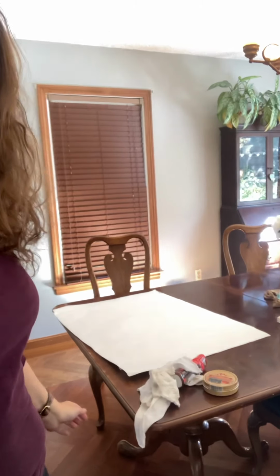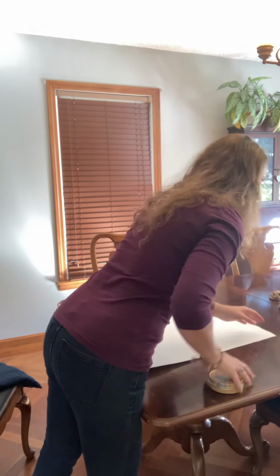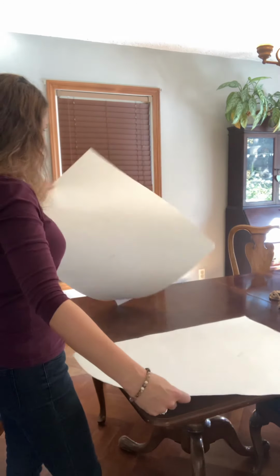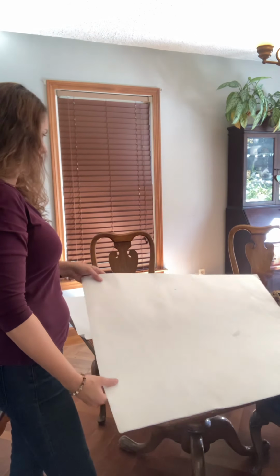All right, so the first thing I wanted to show you is my setup. When I start listing items, I use white poster board, just cheapo white poster board. I put it right here on my dining room table, and I'm going to show you some things that I use to clean items and how to fix them up. This poster board's kind of beat up. Honestly, I need to put down a new poster board.